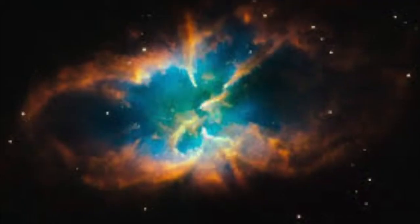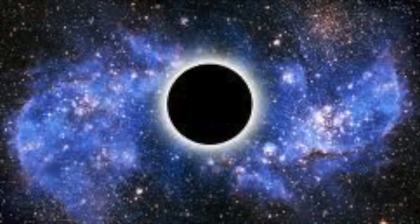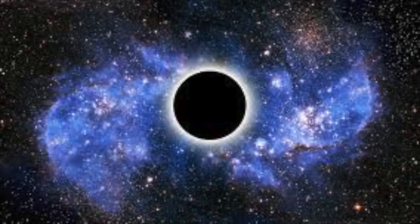And if you look to your right, you can see a nebula. A nebula is an interstellar cloud of dust, hydrogen, helium, and other ionized gases. If you look on your left, you will see a black hole. A black hole is a region of space and time from which gravity prevents anything, including light, from escaping.